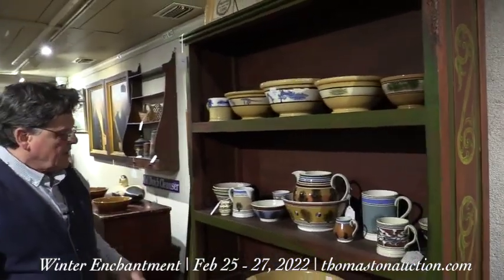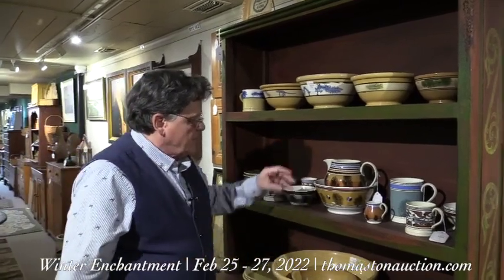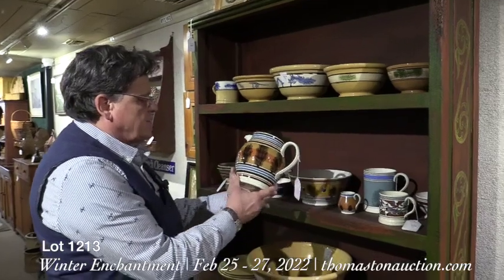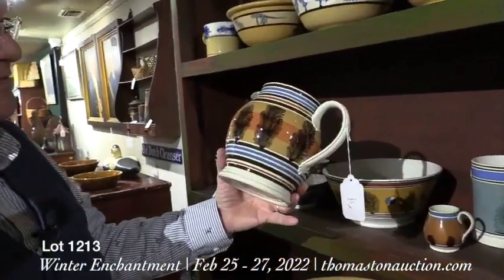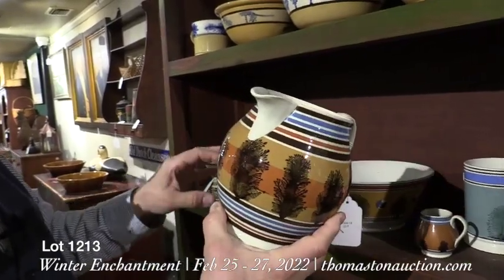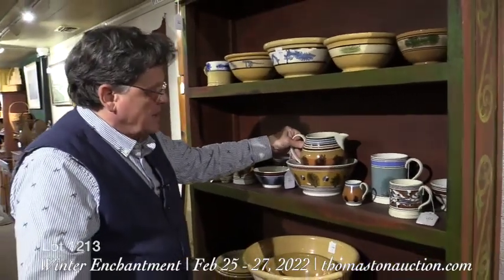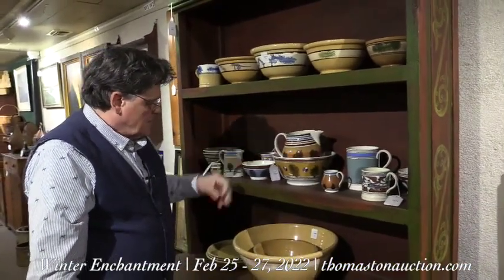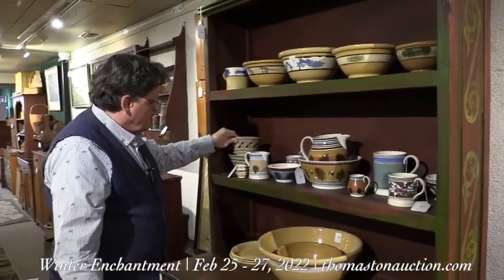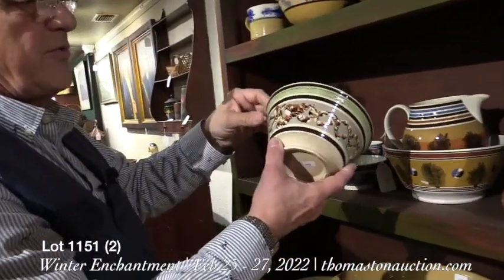This is a collection of very collectible, popular pottery. It's called mocha ware, and the pieces like this with the seaweed pattern are very desirable, with all the multiple colors. People will collect this because it's so colorful that they can put it in an open cupboard like this, and it really is decorative art. Although it's functional, it's decorative art. A lot of seaweed pattern. Here's one with sort of circles, but this kind is very popular with that earthworm pattern.